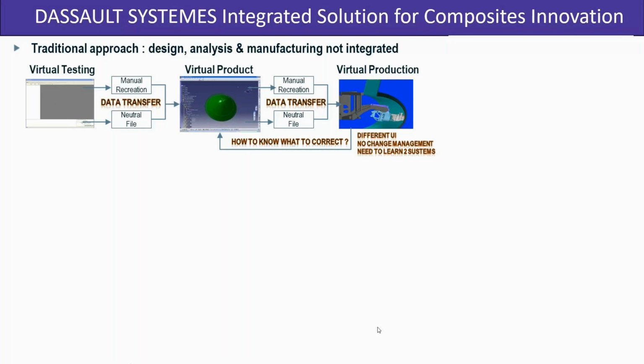We would bring that to a CAD platform. In the CAD platform, you will start to lay up all this information in terms of the material, in terms of the fiber orientation, and so on and so forth. And then again, you push it to another entity for simulation. You do a multi-physics validation there, and then push it to another system for production.